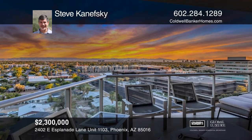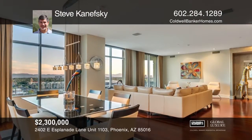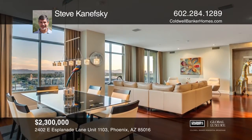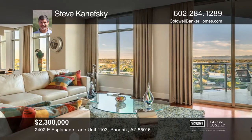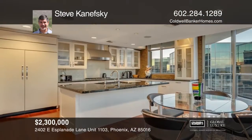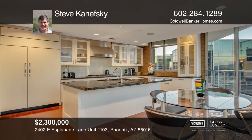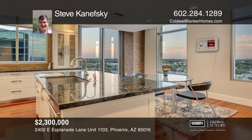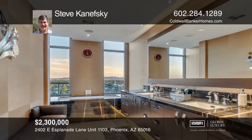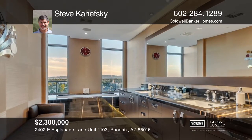Don't miss out on the very rare opportunity to be in the Esplanade, an award-winning high-rise at the Biltmore, 24th and Camelback. This 11th floor unit features breathtaking presidential views. There are two balconies where you can enjoy amazing views of the city and mountains. The interior of the home is just as stunning, all very tastefully done with hardwood floors throughout. There are all high-end appliances and finishes, an audio speaker system, and mechanical blinds.